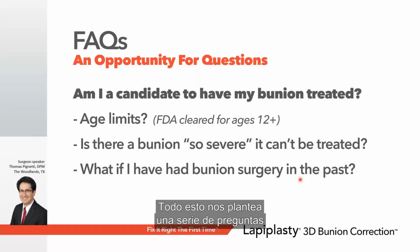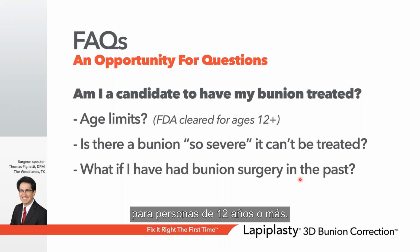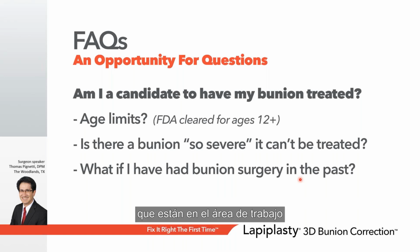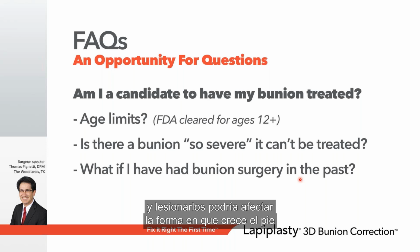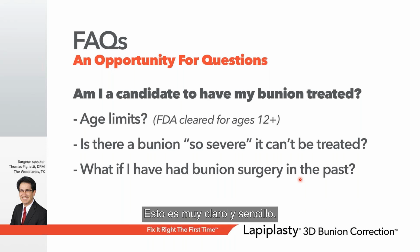So all this brings up a number of questions, and you might be listening to this and wondering, am I a candidate to have my bunion treated? Well, the FDA has cleared the Lapiplasty 3D bunion correction for people ages 12 and above. Now, this is not surprising because below this age, there are several structural concerns such as growth plates that are in the area being worked on, and injury to those might affect how the foot grows and develops from that point forward. So this is pretty standard and straightforward.